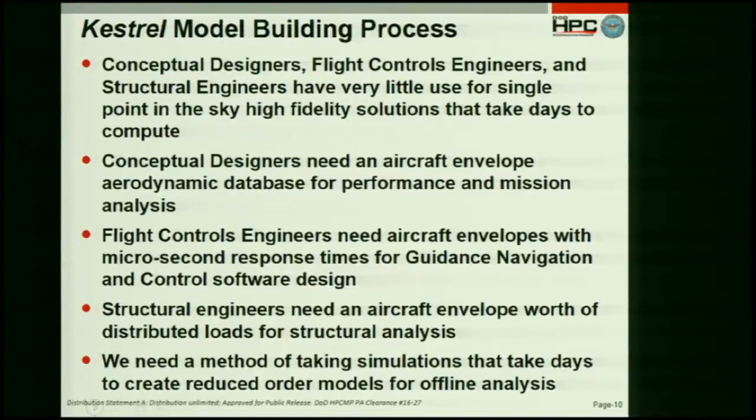We need a method of taking these simulations that take days and giving this very fast offline reduced order model kind of approach. So I want to show you how we do it in Kestrel and make the case that this is how we should be going in the future, being able to take these high fidelity simulations and go to a reduced order approach.